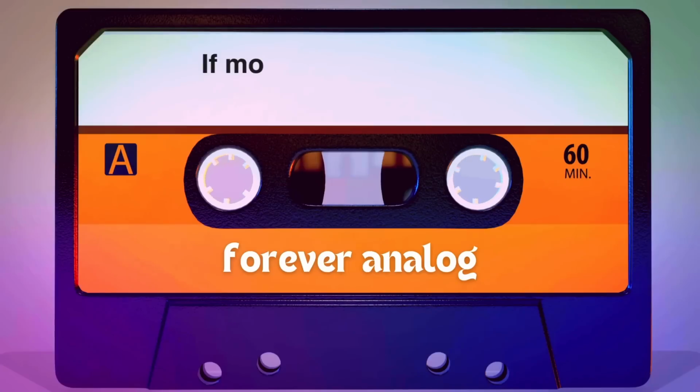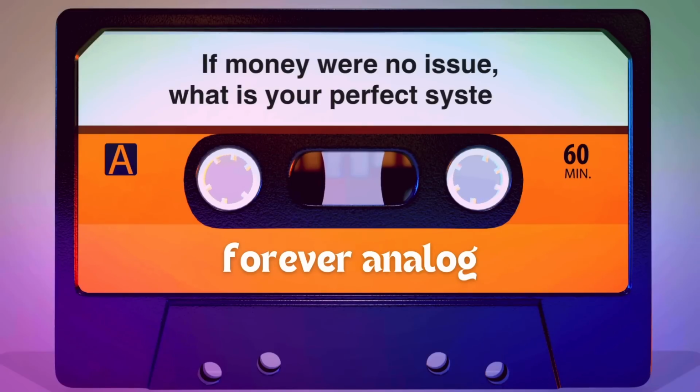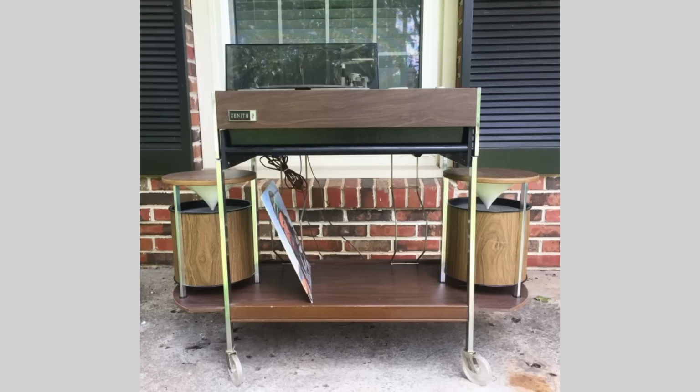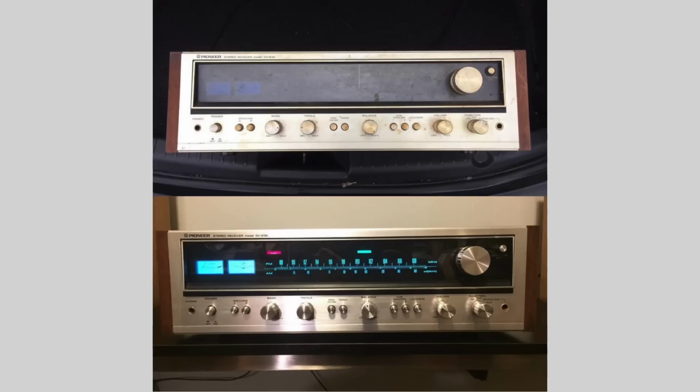Okay, question number 5. If money were no issue, what is your perfect system? Again, Kevin, tough question. Here we go. I don't think I'll ever have a perfect system, regardless of money. I just like switching things in and out too much. I like mixing vintage gear and modern gear. I just like putting things together and determining if the sound improved or just basically stayed the same or maybe even got worse. It's just fun for me to continue to mix and match.